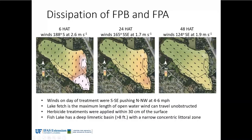Dissipation is a result of movement and mass flow and hydrodynamics of the lakes. Let's talk a little bit about, going back to the wind conditions. On the day of treatment and 2 days later, we had south-southeast winds pushing north at 4 to 6 miles an hour. You can see the arrows indicating the direction of the wind at the time of treatment, and then shifting southeast into northwest.